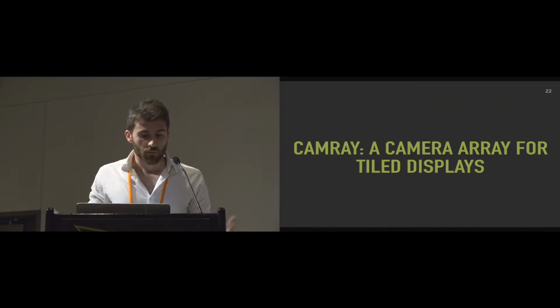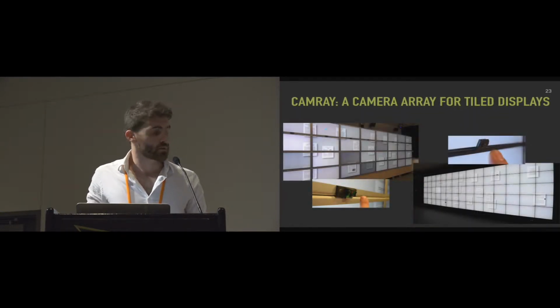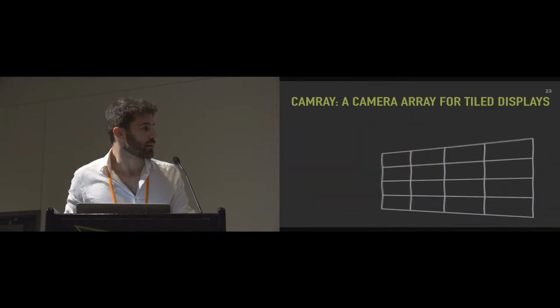With these two observations, we developed CamRay, a camera array for tile displays. So in our two wall-size displays on our campus, we installed 8 cameras in each, just above eye level, and we developed an infrastructure to send video across the two. So I will show you a diagram of how this works.